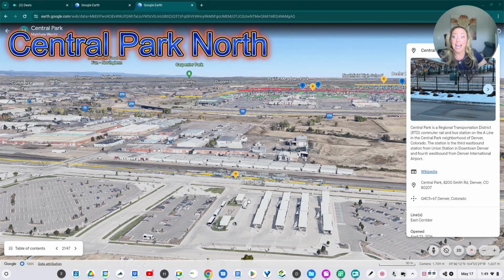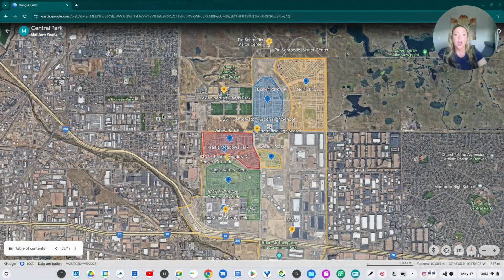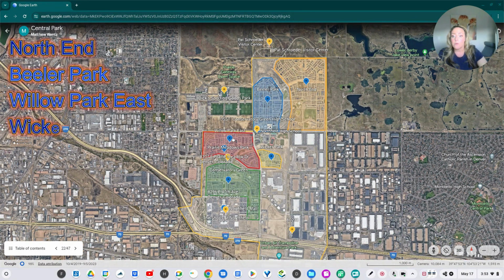And so yeah, that is it for South Central Park. Stay tuned for North Central Park. Okay, so now we're in the north end of Central Park, formerly known as Stapleton, as I mentioned before. This also has a lot of great communities. As you can see, we have North End, Beeler Park, Willow Park East, Wicker Park, and Conservatory Green, and this is where we're going to start the tour.